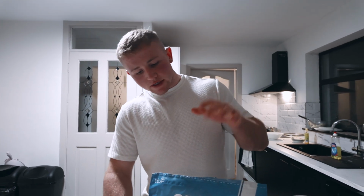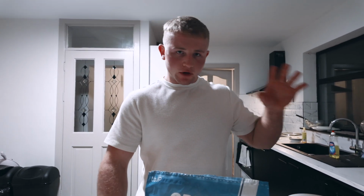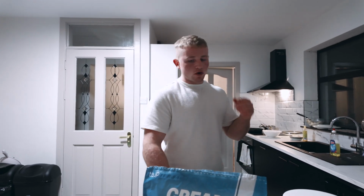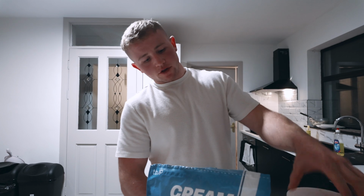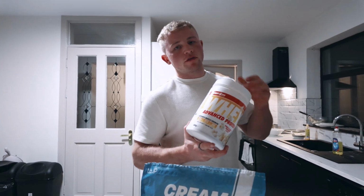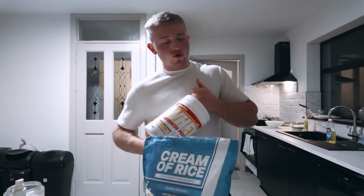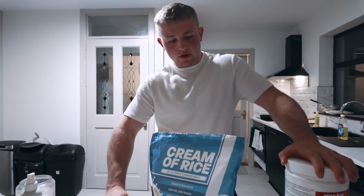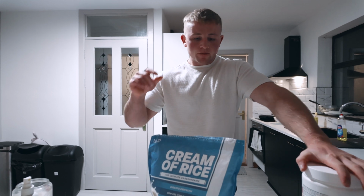The reason I have cream of rice now pre-bed compared to oats pre-bed is it just sits a lot easier. So we're doing 100 gram of cream of rice, 30 gram of whey to top our protein off for the rest of the day, 200 gram of frozen fruit, and then to get our fats up to where they need to be, a little bit of peanut butter. I'll show you what it looks like when it's done.